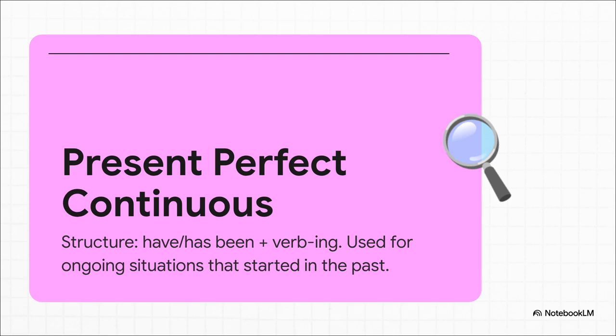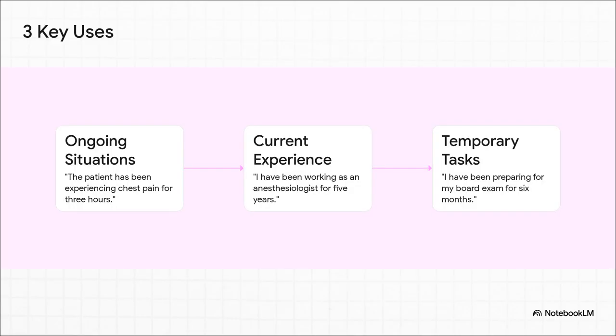And this tense is an absolute powerhouse in medical English because so much of what you do, treating patients, gaining experience, monitoring conditions, it's all an ongoing process. And this slide breaks down its 3 main uses perfectly. You use it for ongoing patient situations, for describing your current professional experience, and for temporary activities that are still happening, like studying for an exam. You see the pattern? All of these things started in the past, but they are still relevant right now.